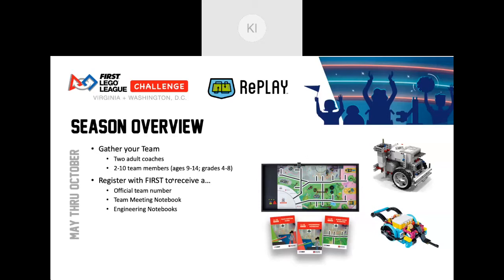One quick update, it came up on a call last time. First is only sending 2 engineering notebooks to teams this year, but we will talk about how coaches can access all of the engineering notebook material for teams online. They've made it so you can download it, you can have it digitally, which is something they've never done before.